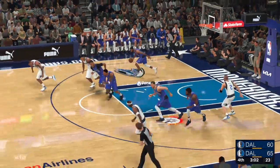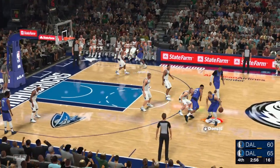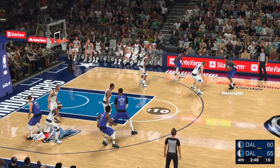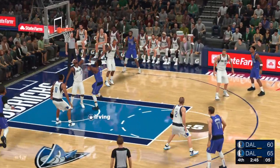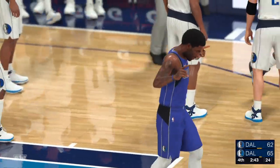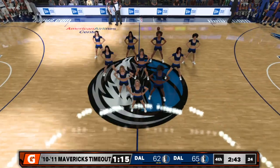The shot by Marion, no good. And it's Jones with the ball for the Dallas Mavericks. So far in the fourth quarter, they've allowed just 6 points. Doncic finds Gafford. Here's Washington, down low. Shot is good, and the Mavericks' lead is cut down to 3 on the bucket from Irving. Boy, you need a confident player to get you a big bucket. And that's exactly who Irving is and what he does. Dallas calls timeout.